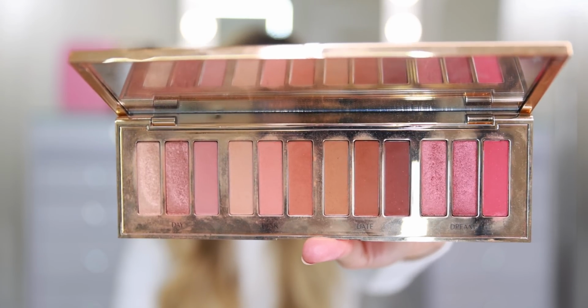And I don't know how I have yet to hit pan on any of these shades, but I think that really says something about this palette. How much I use it, how long it is lasting me. I even contemplated at some point there was a big sale and I thought, oh, I wonder if I should get another one because it's such a great price. I stopped myself because that would have been insane considering all of the eyeshadow palettes I just showed you. But that's how much I love this. I just don't really want to be without it.